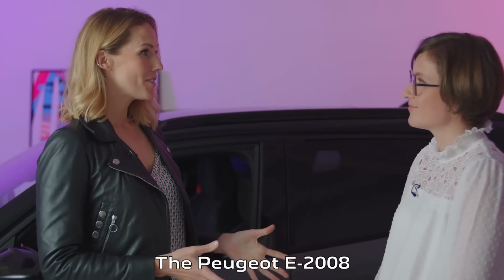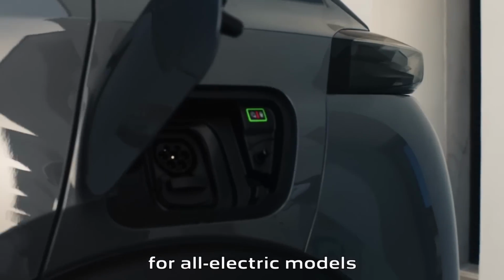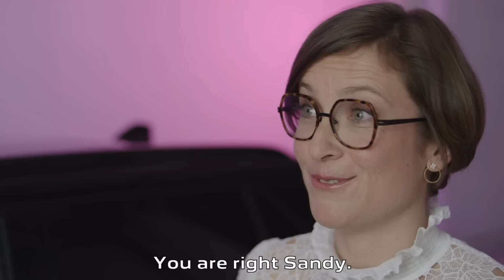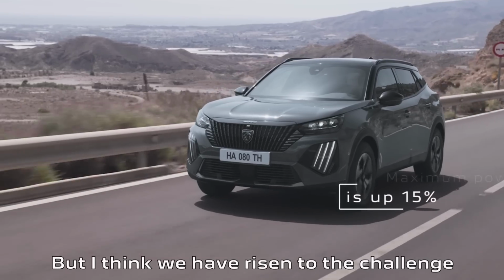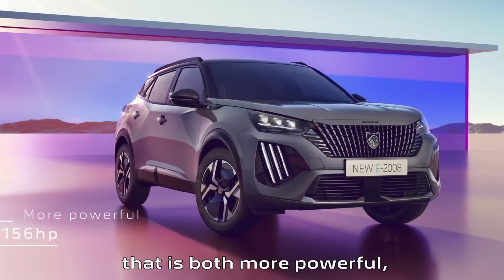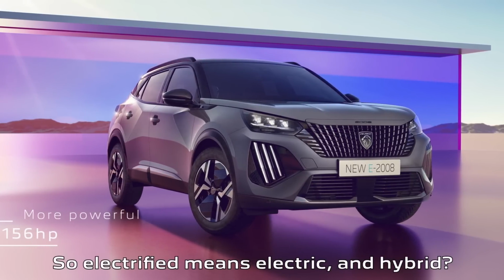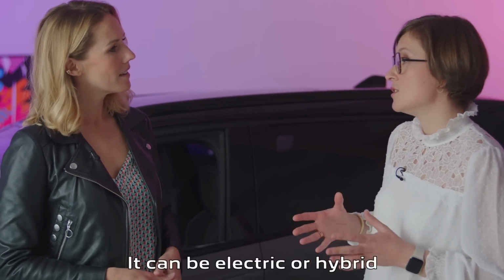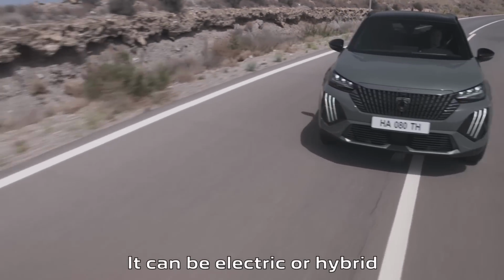The Peugeot E-2008 is the best-selling all-electric in its segment in Europe. I guess that must have been a big challenge for you. You're right, Sandy, but I think we have risen to the challenge as we have managed to build an E-2008 that is both more powerful and more efficient. So electrified, that means electric and hybrid. That's true. Indeed, it can be electric or hybrid also.